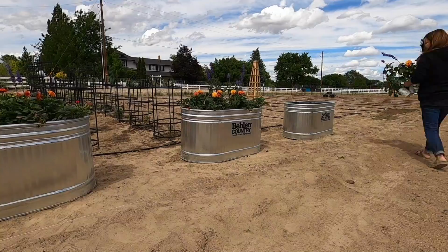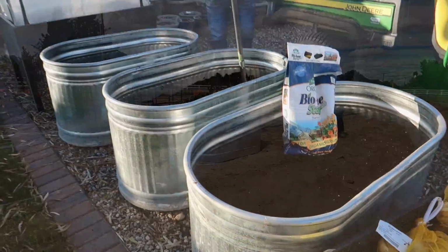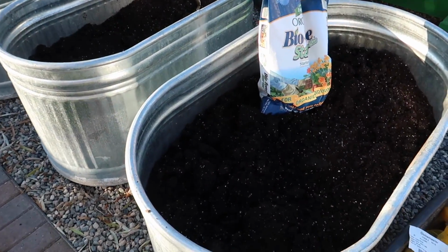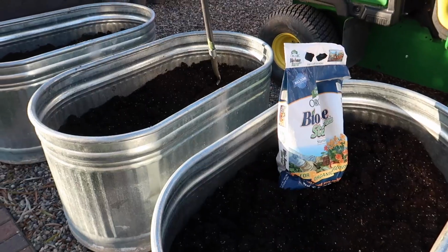See all those galvanized tubs? Those are the ones we had out in the cut flower garden. We have them filled with fresh soil because I had the bark nuggets in there and then soil on top and it just didn't work.